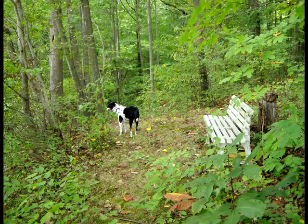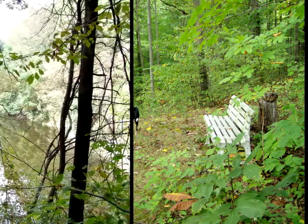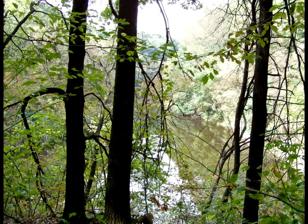Now we've moved along a little farther past the lightning-stricken tree till we come to the white bench, and this provides yet another overlook of the lake. If Spot the dog had a digital camera tied onto her head, this is about what you would see from her perspective. Here we're looking generally towards the west along the north arm of the lake.